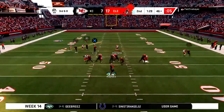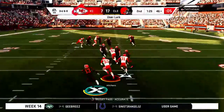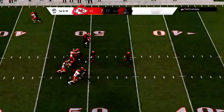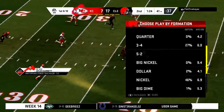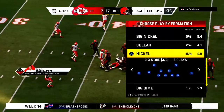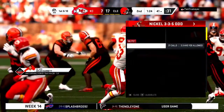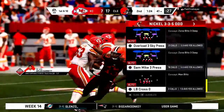Working out of the gun, Mayfield into a double team, and it's intercepted. Picked off here by Anthony Hitchens. And he's able to get it back to the 41-yard line. Oh, timing is everything on a route like this. He tried to drive that football into a tight spot. And if you're a little early or a little late, chances are there's going to be someone there. And sure enough, this one's going the other way.